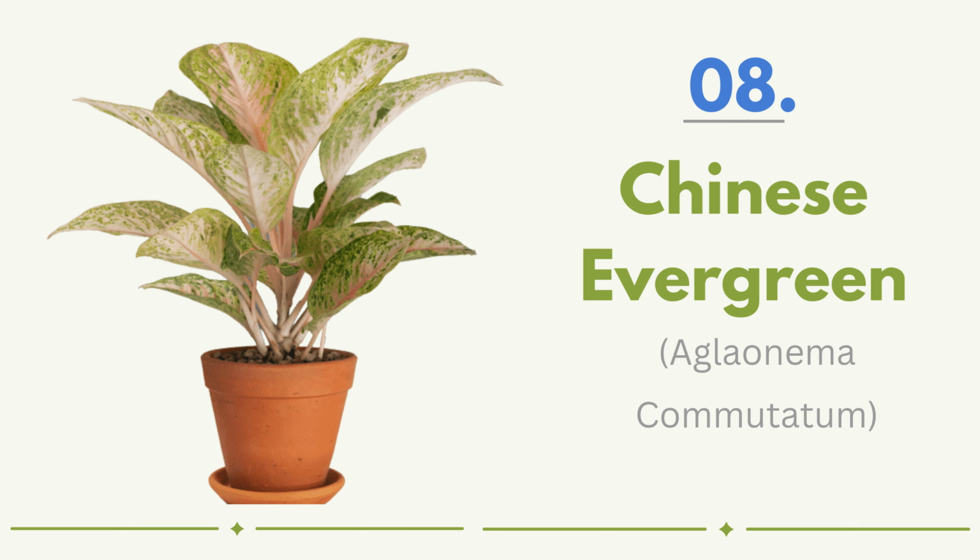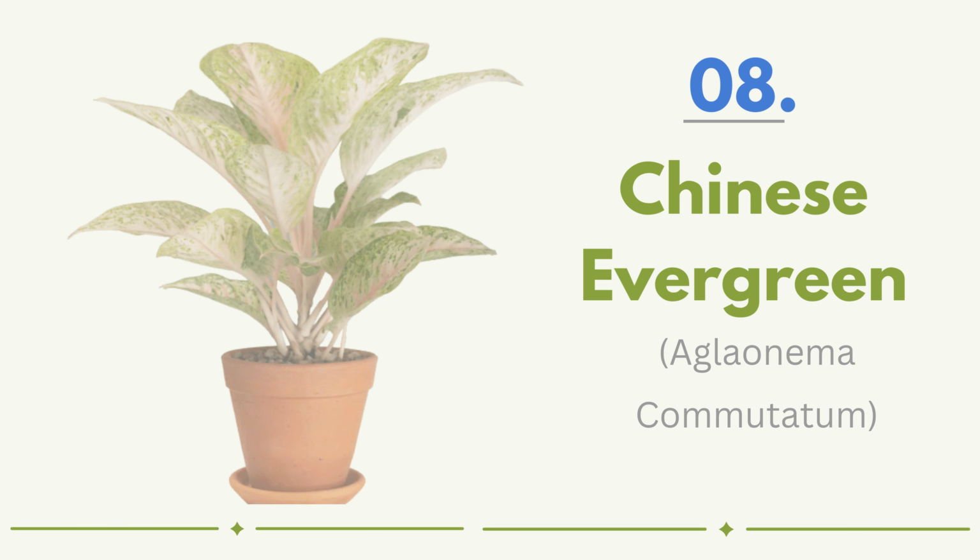Misting recreates the moist conditions of its tropical Asian origins, supporting healthier, fuller foliage. It also helps remove dust from its broad, patterned leaves, which improves photosynthesis and overall plant health. Chinese Evergreen is well known for being beginner-friendly and forgiving, yet it rewards consistent care with bold, eye-catching leaves. On top of that, it helps clean indoor air by filtering out toxins like benzene and formaldehyde. A quick mist not only revives its leaves but also brings out the natural shine and color, giving your space a fresh and tropical feel.